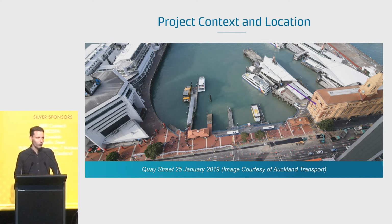Te Wananga was linked to a number of other projects, including the Quay Street seawall strengthening. This Quay Street seawall is a 100-year-old heritage wall and is roughly located along that blue line there. The Quay Street enhancement project also happened in the same location. This involved the transformation of four car lanes into a pedestrian promenade, a cycleway, a dedicated bus lane, and then 2 car lanes.